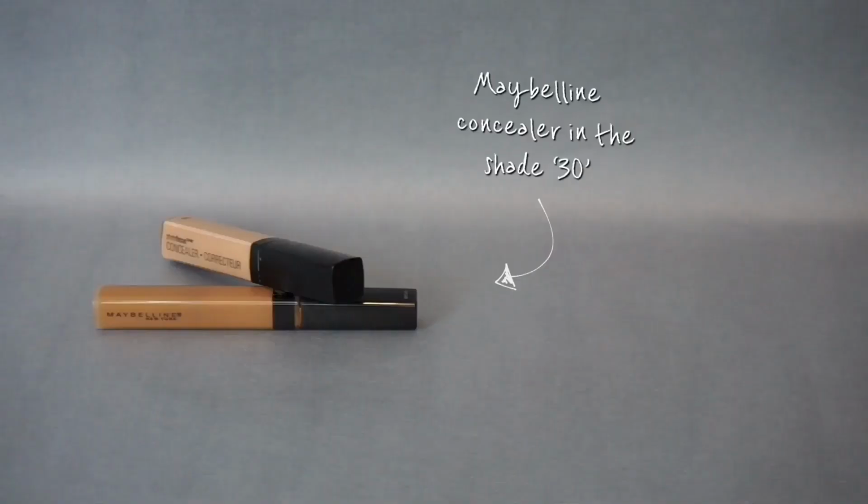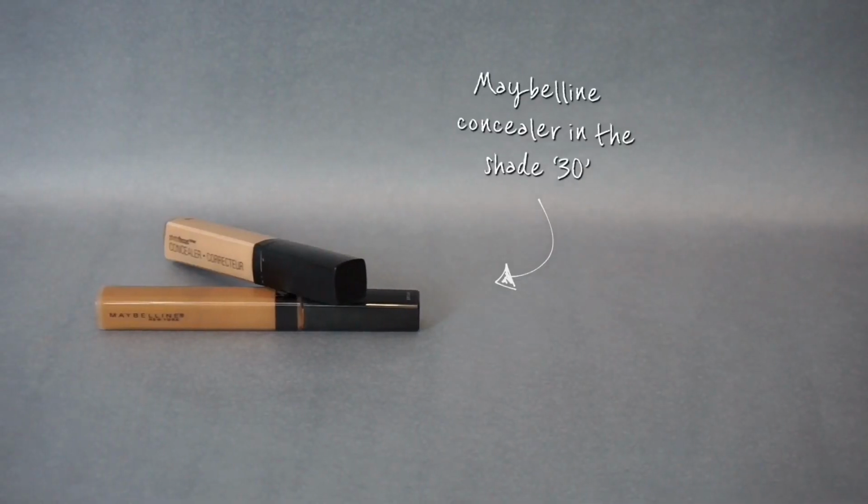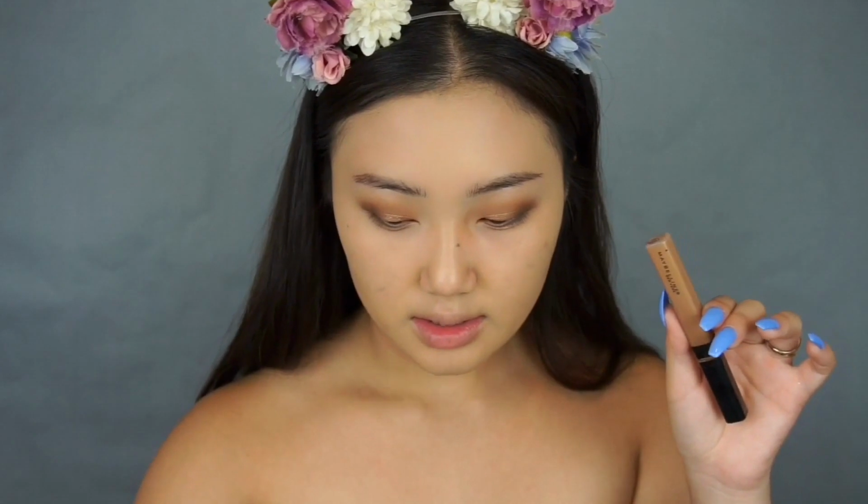We're gonna go and contour right now. This has like a gray undertone, which I really love because I used to use this one in this LA Girl one, and it has like a red undertone and it made my face really red, so I recommend you guys this product. 1, 2, 3.